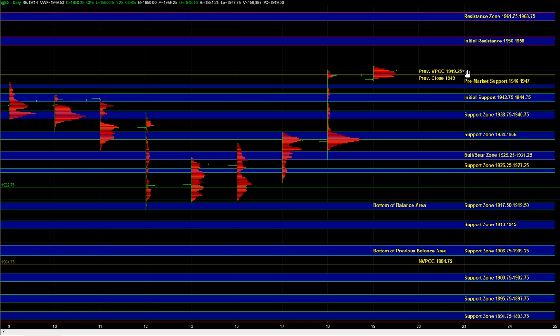If it's a negative reaction, we could get a pullback to support, but then the expectation is that buyers will step in and push ES back up towards 49 to 51 at the very minimum, and potentially higher. So let's see how well the buyers hold it up this morning, and we'll take it from there.